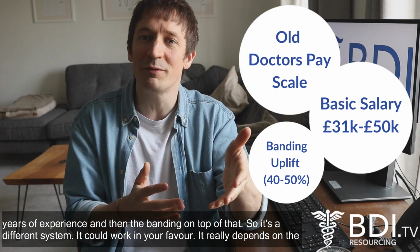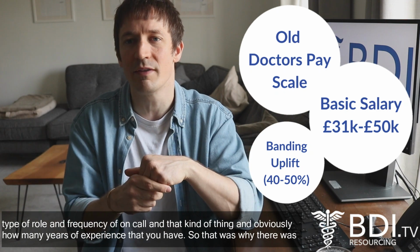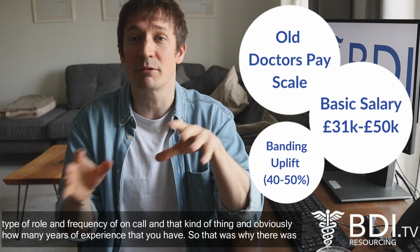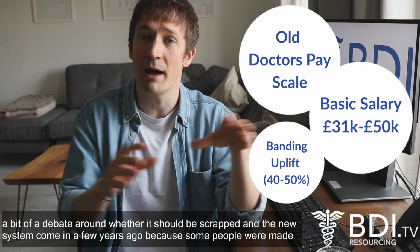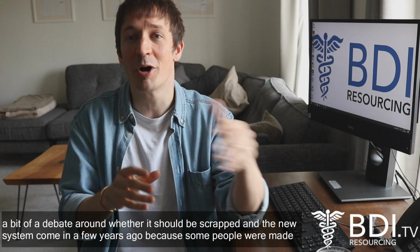It could work in your favour. It really depends on the type of role and the frequency of on-call and that kind of thing, and obviously how many years of experience that you have. So that was why there was a bit of a debate around whether it should be scrapped and the new system come in a few years ago, because some people were made worse off and some people better off, of course.